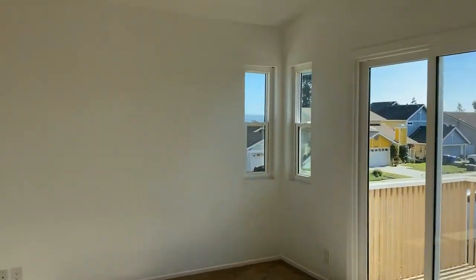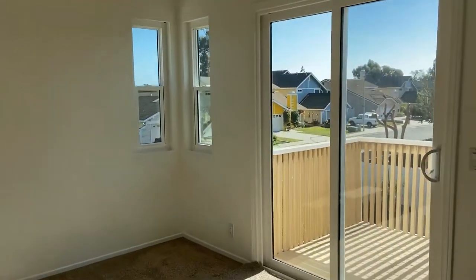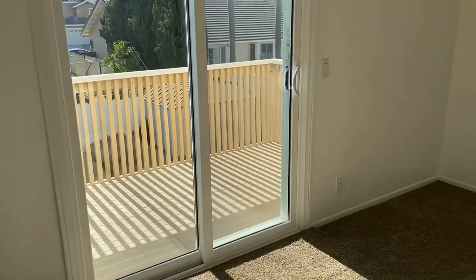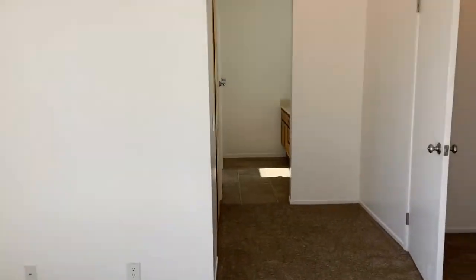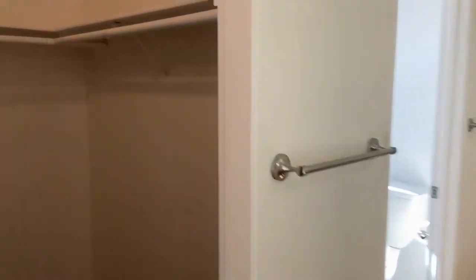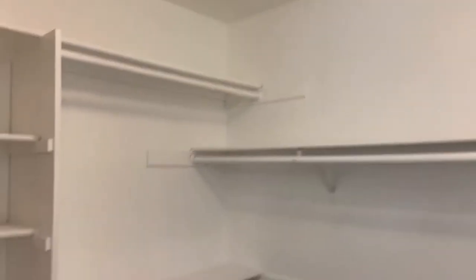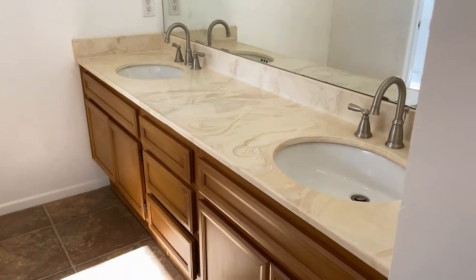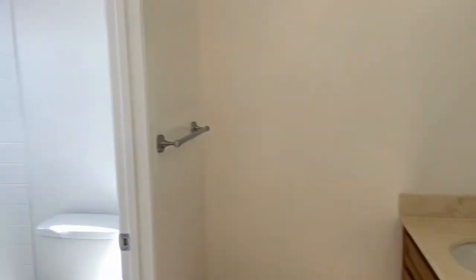Right to the left, these double doors will lead you to the master. Again, plenty of natural light and nice vaulted ceilings. The master does have a beautiful patio balcony right off of it for some fresh air. Nice large walk-in closet. Double vanity. And a full bath.